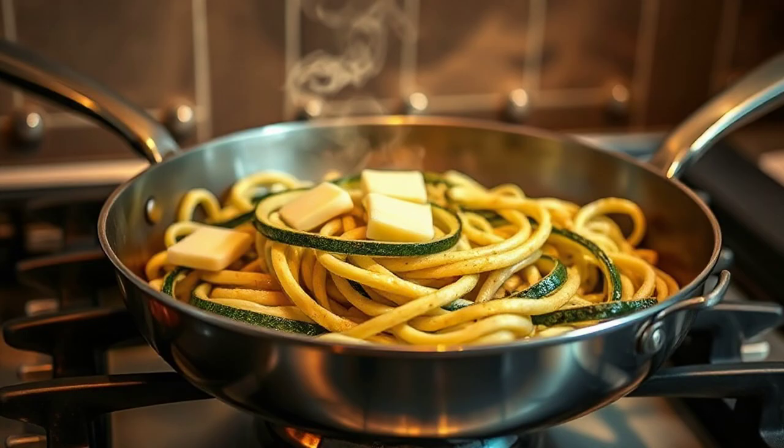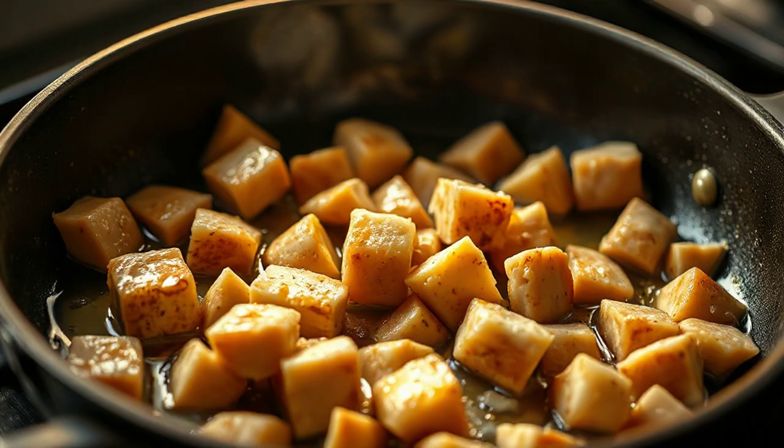Next up is a classic comfort dish that gets a low-carb makeover without losing any of the creaminess. This zucchini noodle chicken Alfredo works great for work lunches because it reheats well and keeps you full for hours. You start by spiralizing a couple of zucchinis into noodles, then saute them briefly to remove excess water. Meanwhile, you cook diced chicken breast in butter until golden, then stir in heavy cream, garlic, and parmesan for a rich sauce.